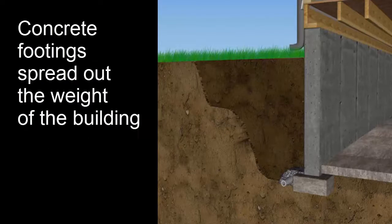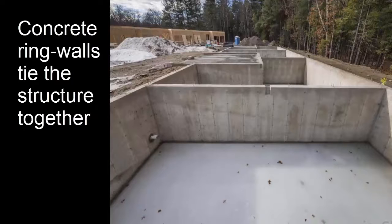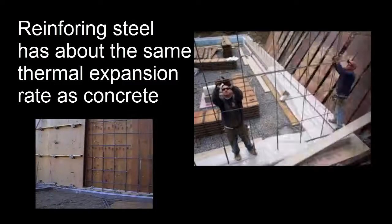Concrete footings spread out the weight of the building and promote vertical stability. Concrete ring walls tie the foundation structure together. This is further tied together with reinforcing steel or rebar.